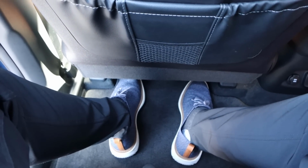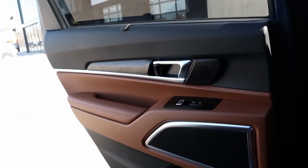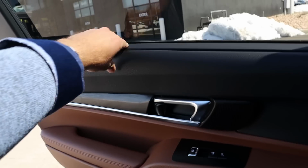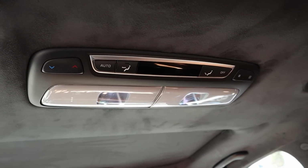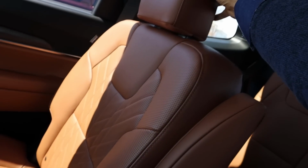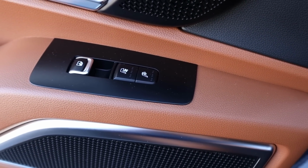So in the back of the Telluride, legroom frankly feels pretty much the same. We've got a little storage pocket back here, some cup holder action, charging ports, and then look at the door panel design here with the kind of two-tone coloration. Also got a sunshade here in the back as well. Then you guys can see headroom back here. And then we do have our own climate zone in the back, which is pretty sweet. And then you guys can see here with the seat design, I think that looks fantastic. And I almost forgot to mention, we have heated and cooled seats here for the second row.